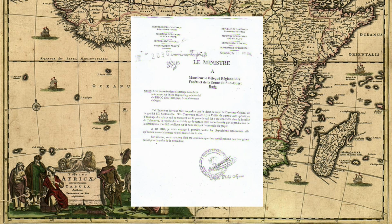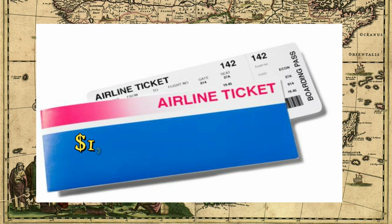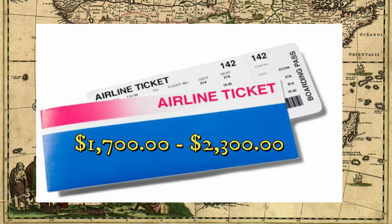So in total, you will need 3,928.75 euros or $4,879.90 US. Now remember, this does not include your airline ticket. However, I've done a bit of research online, and you can buy your airline ticket for any major US or Canadian airport for between $1,700 to $2,000 plus. But please avoid buying standby tickets.